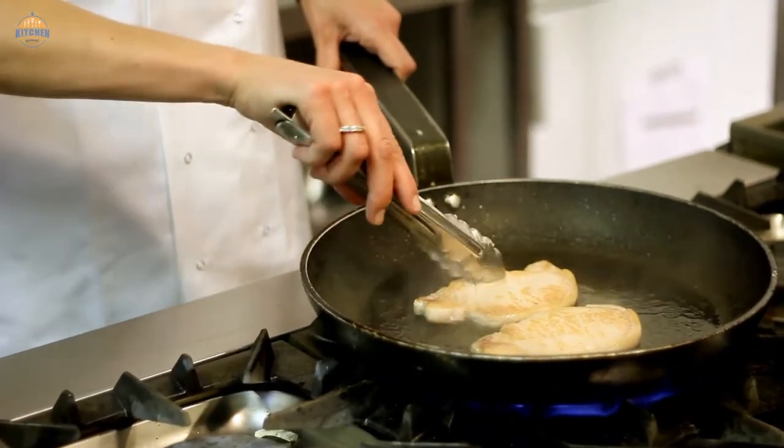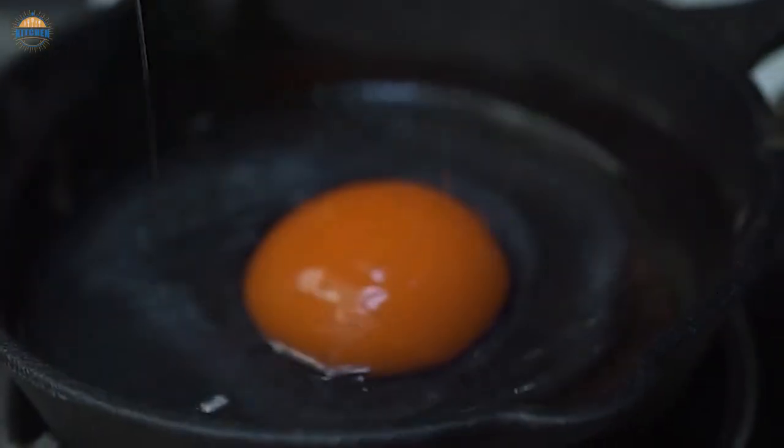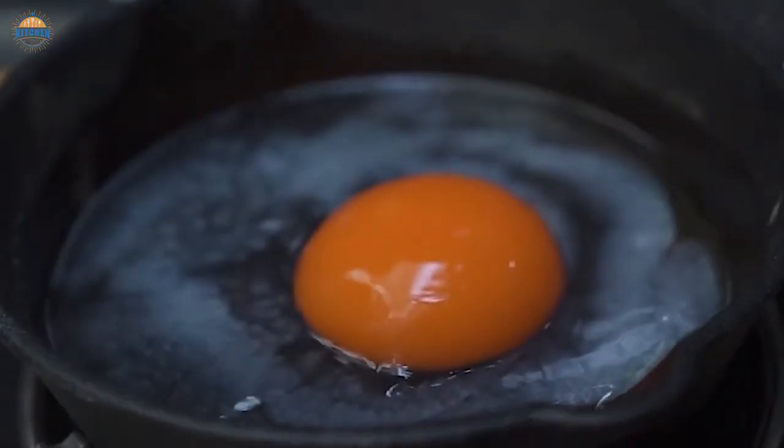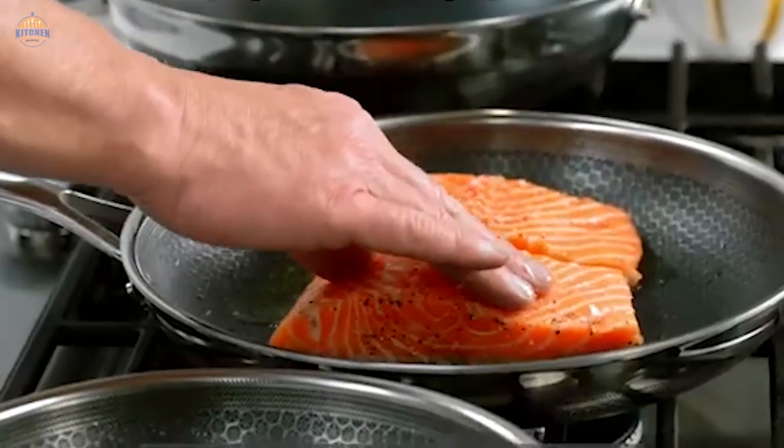When it comes to frying chicken, the best pan for you might vary depending on what you're looking for. However, if you're looking for a non-stick pan that is also durable and easy to clean, then the Logic Pro Seasoned Cast Iron Skillet may be perfect for you.